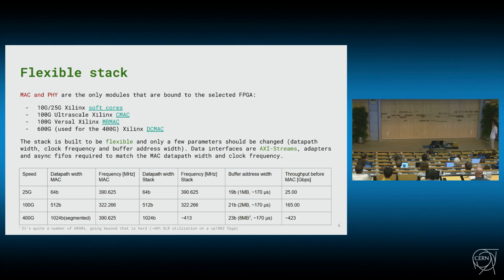The stack is based on layers, and I will go through them. So first we start with the MAC and PHY, which are the only parts that are bound to the FPGA that you select. So if you have Xilinx, you will have one. If you have Altera, you will have another one. It also depends on the architecture, because, for example, the Xilinx Versal requires the multirate MAC for the 100 gigabit and the DCMAC for the 400, sorry. While the UltraScale and UltraScale Plus have the CMAC for the 100 gigabit and some soft cores for the 10 and 25. I also put some parameters for the speeds that we tested.